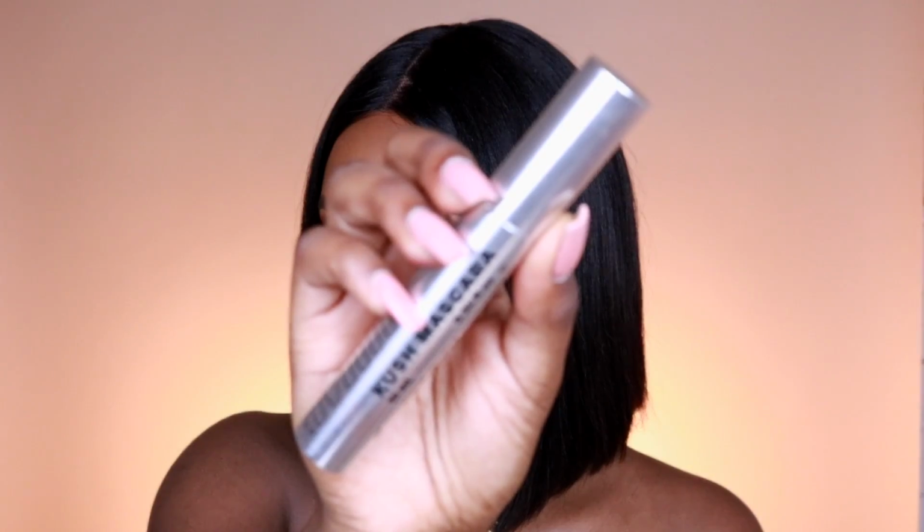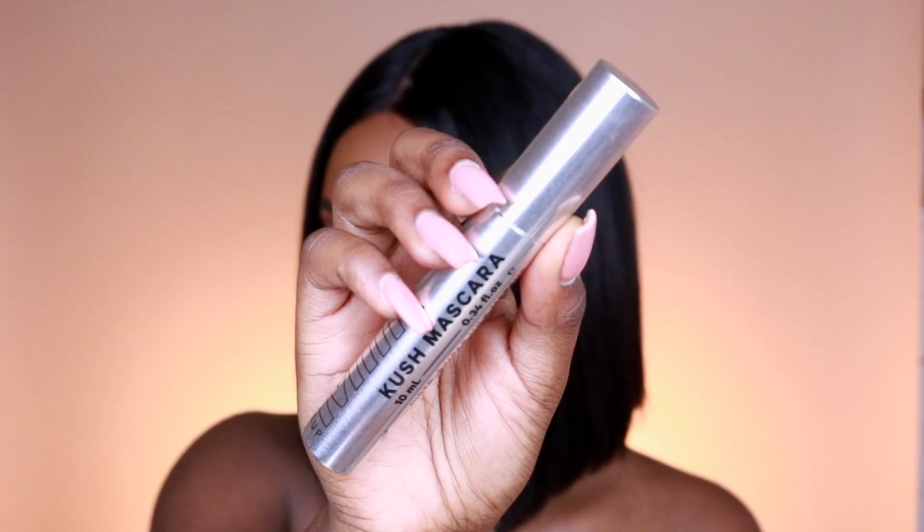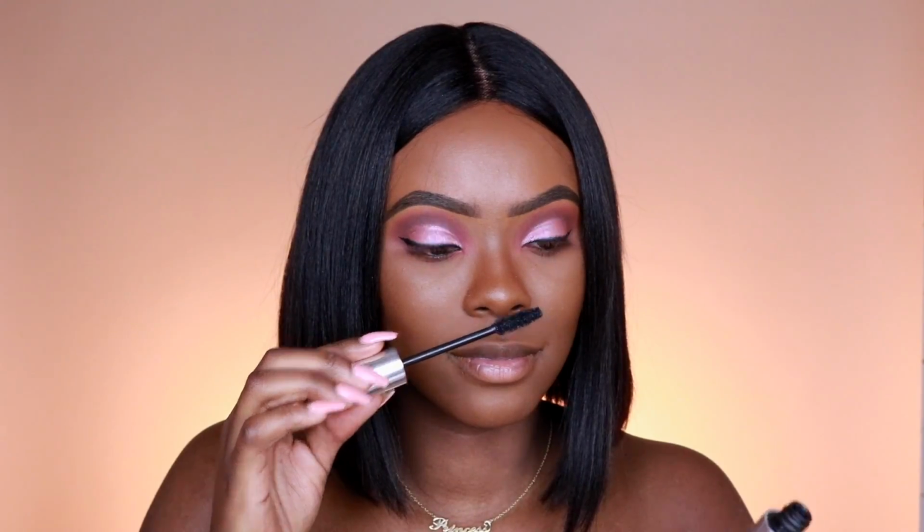This is the Kush mascara by Milk Makeup. So it says it is a high volume boom mascara. Some said that they saw high volume, longer lashes, thicker lashes, and lifted lashes. So we're gonna see. I just want to say, maybe it smelled like a little kush, a little ganja, but it doesn't. Okay. What if they made it smell like, oh, okay. Let me not get ahead of myself. Okay.